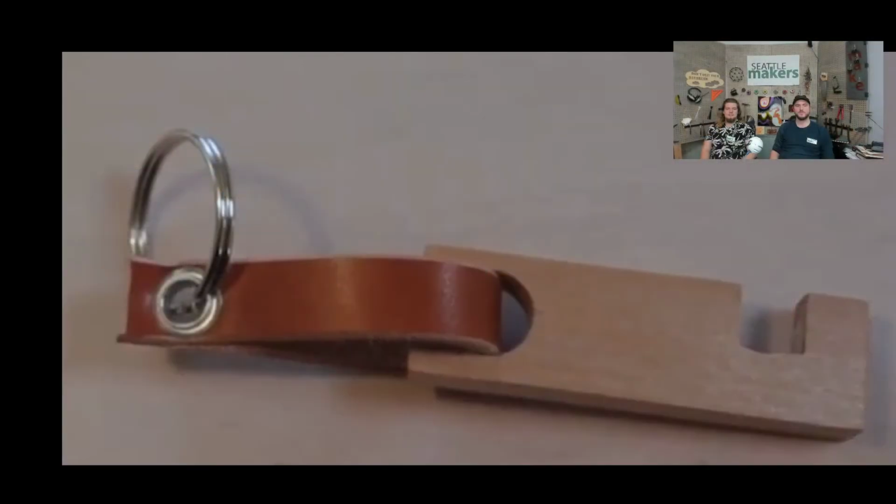Other things that I found that were really cool in news, and I wanted to bring this one up because I thought it was an interesting design thing, was this dude made a keychain phone holder that's pretty much just a laser cut piece of wood with something to attach your keychain to.